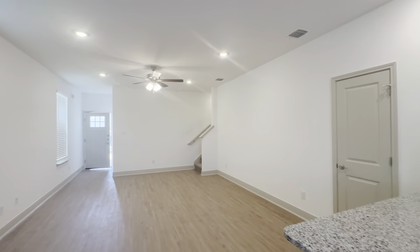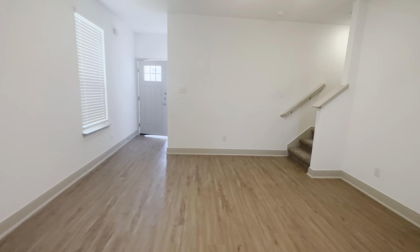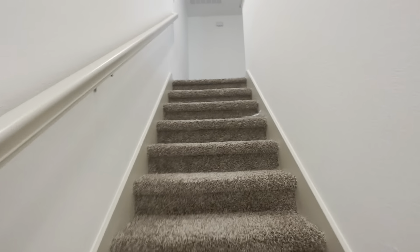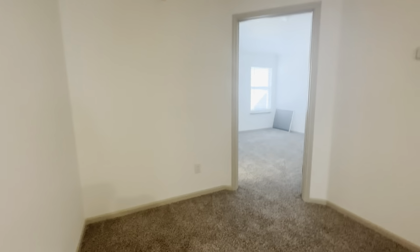Kitchen, living area. I love the way they did the trim on this one with the white, and this flooring just flows very well. Obviously they still need to do a full clean, but that's not going to be until the end, a little before closing.